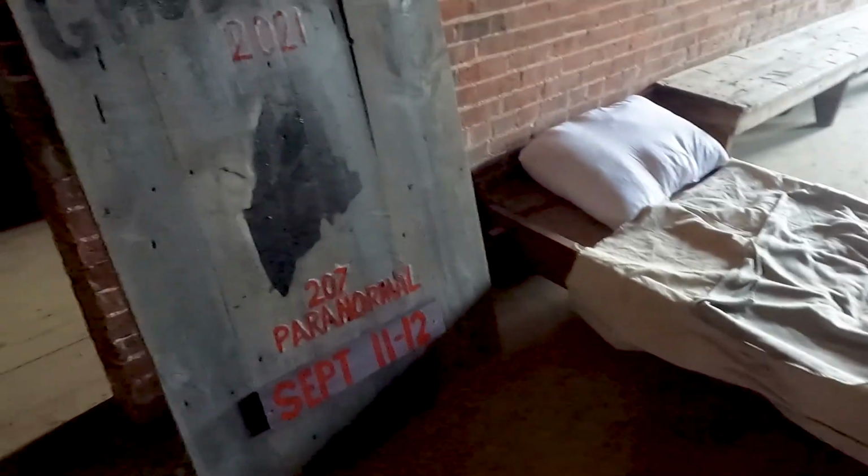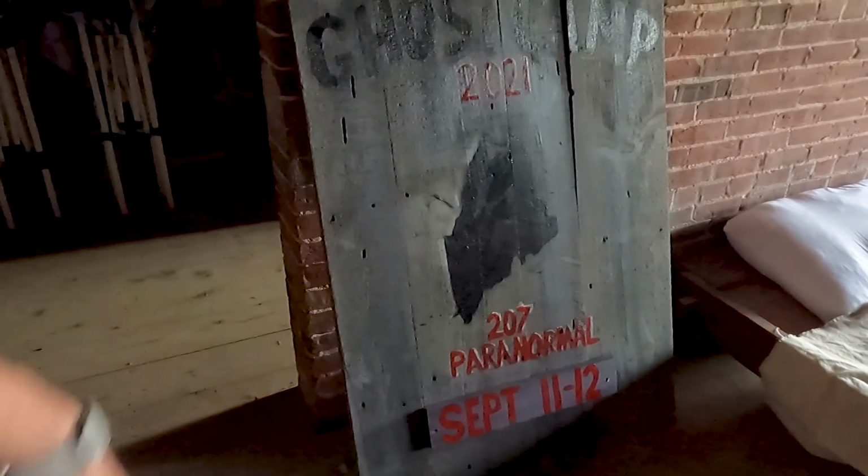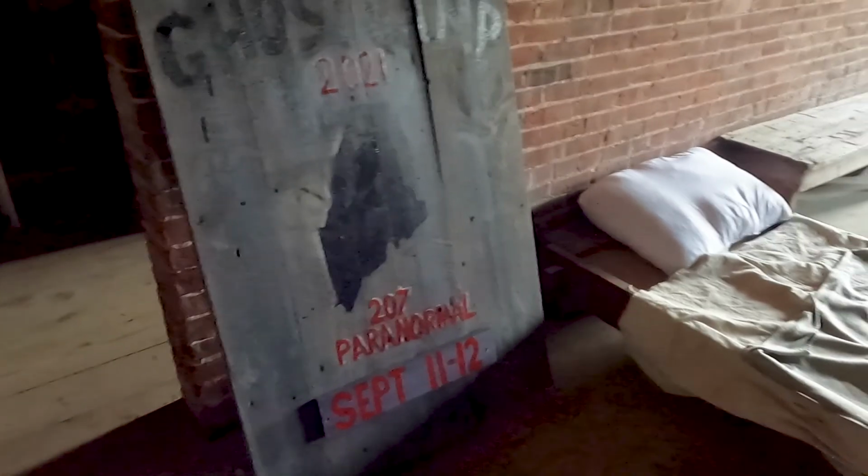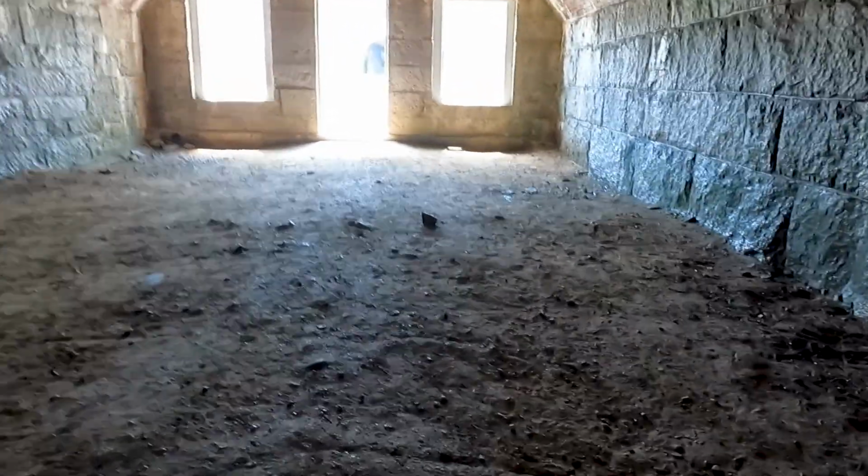Yeah, they do a whole Fort Knox ghost camp where everybody comes in and they try to find ghosts at night. Actually, we'll take a step out here. Go right out.